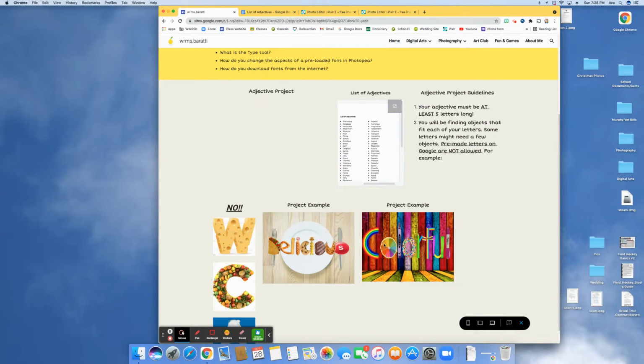It may take more than one thing to make the letter. Like this U here, it looks like it's made of 2 different markers and something else that's curved. So this is not going to take you one day. This should take you multiple days.